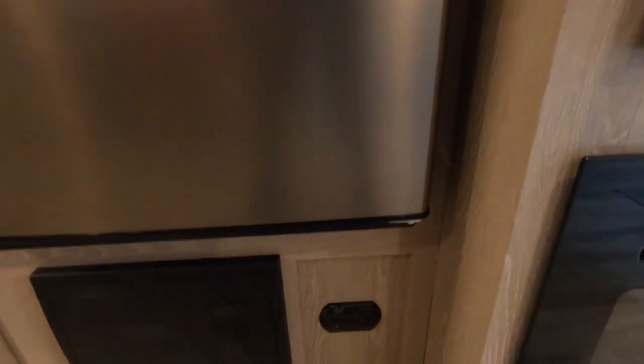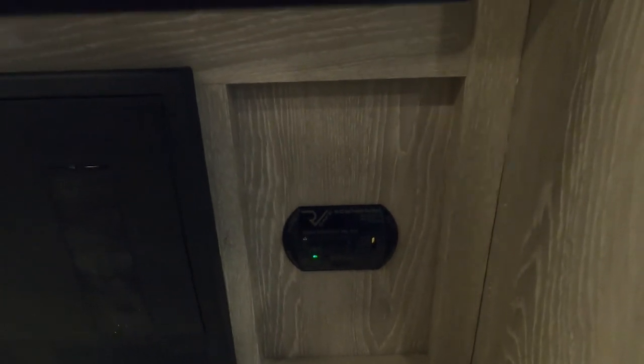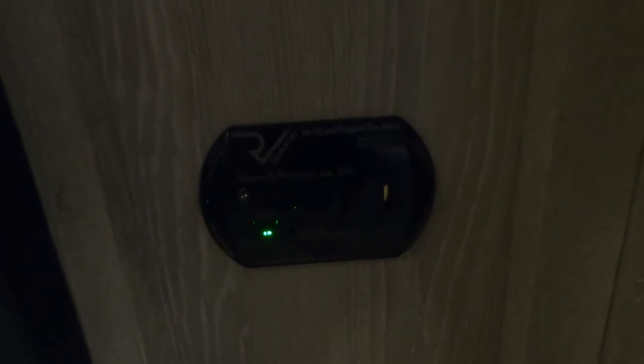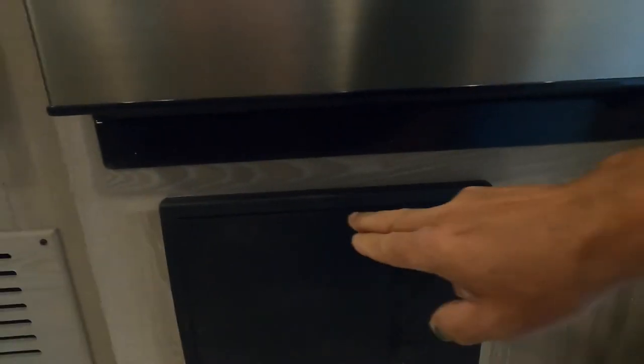Staying on the floor over here, 12-volt carbon monoxide propane detector. Reason I mention is 12 volts, always running off your battery. So if you're going to be gone for the day, if you're out boondocking, nothing plugged in charging your battery, disconnect your battery to keep this from running your battery down while you're gone.